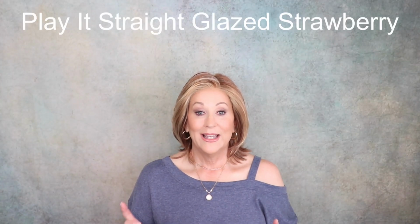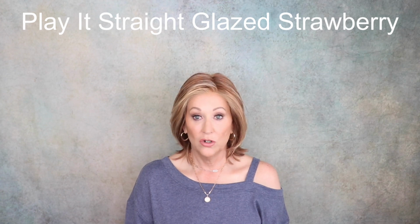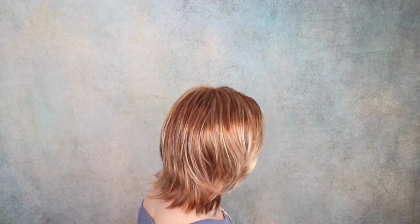Play It Straight in Glazed Strawberry. Now, I think this is a very popular color for Raquel Welch, and of course, Play It Straight. Been around for a long time as well. I find this very casual, throw on and go. I really like the flippy ends on this. It makes it, to me, super casual. Now, this is a lace front in a mono part.